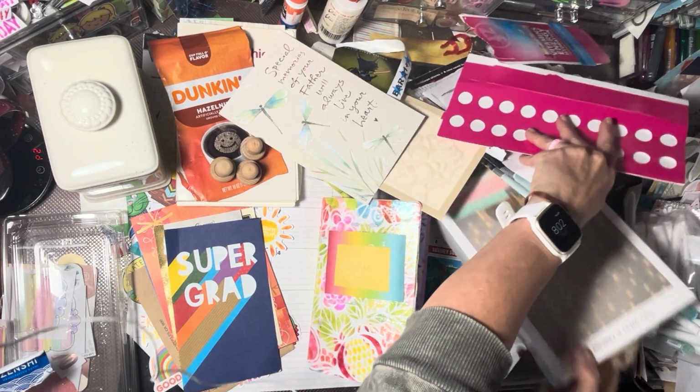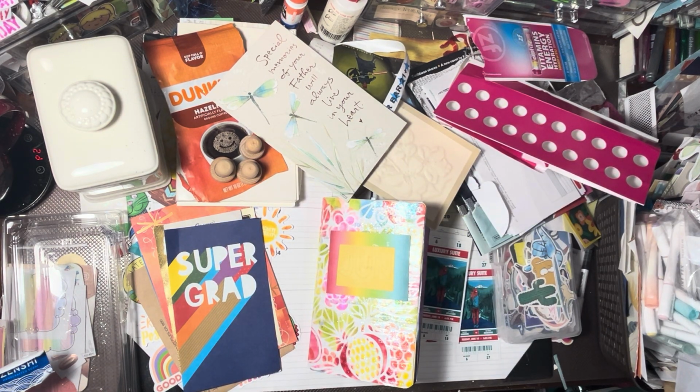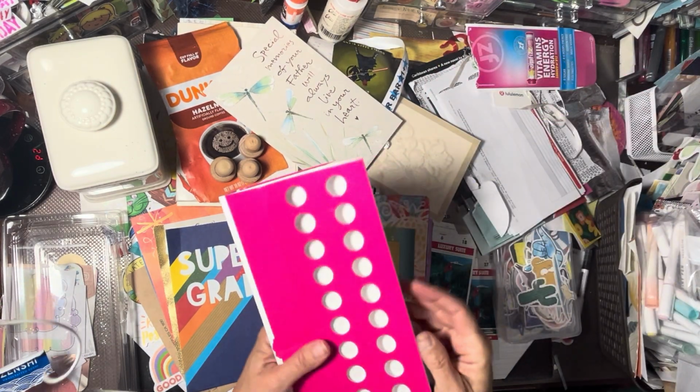Here are some lights I bought for my office, my room. I'm working on getting this office, this craft room, set up a little bit nicer. Okay, this is fodder from my week.